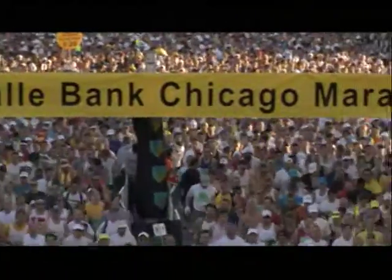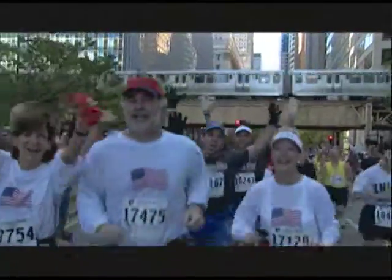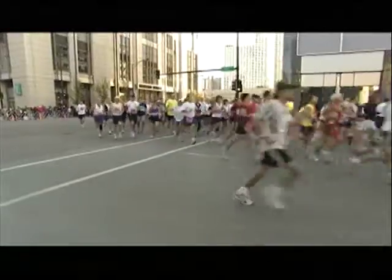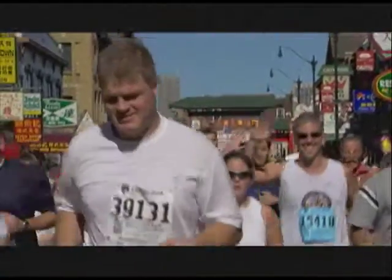The start and finish lines are in Grant Park, but the course takes runners and spectators on a world-class tour throughout the city. The marathon's unique route and easy accessibility for spectators are what makes this race so special. We travel through some of the greatest neighborhoods in the city, and it's a great experience for people that have never been here or people who live here. They get to travel through some great neighborhoods and see some great people.